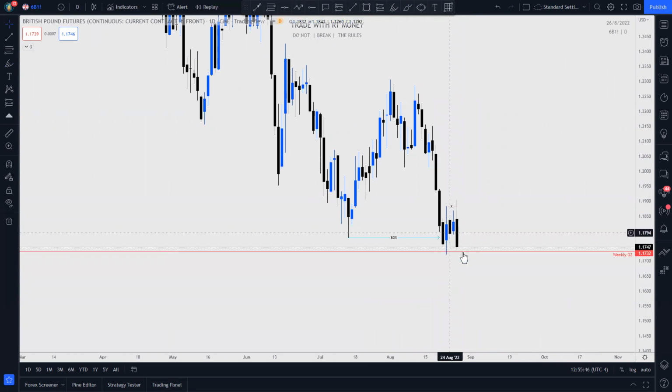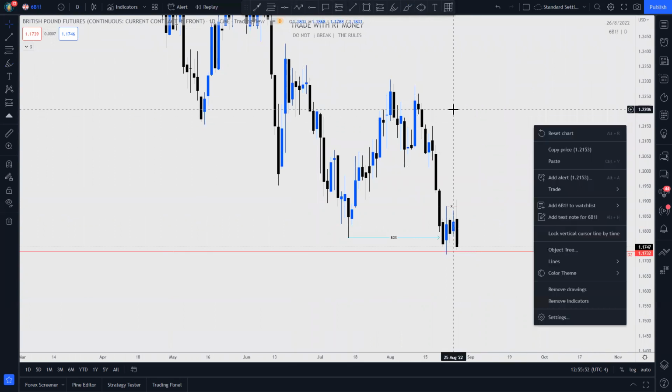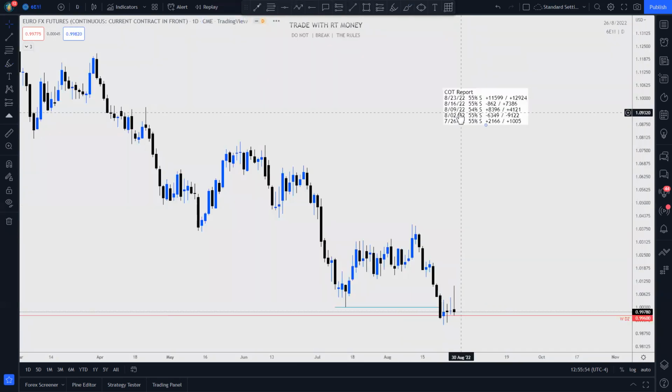I'm looking at weak plays against the British pound. Okay, got it. Good. All right, let's go to the next one, which will be the euro.